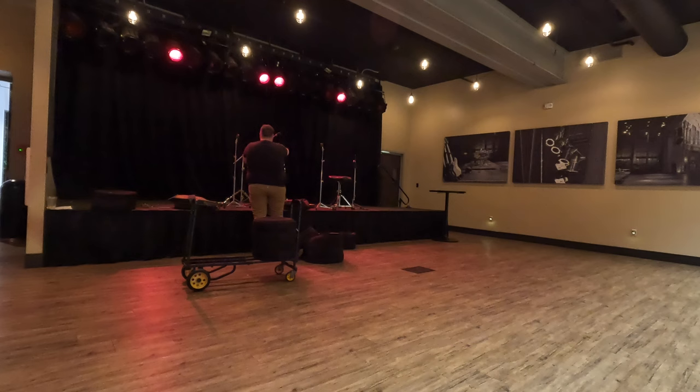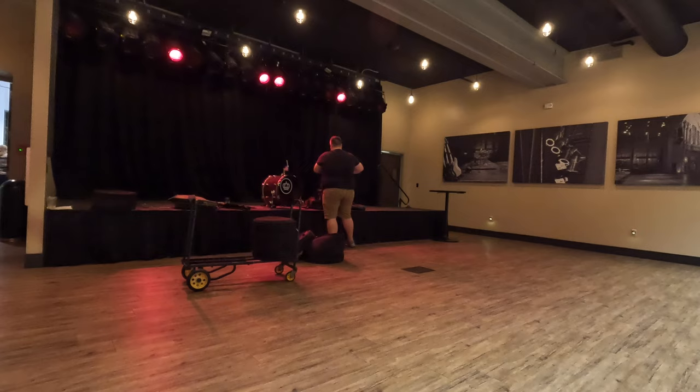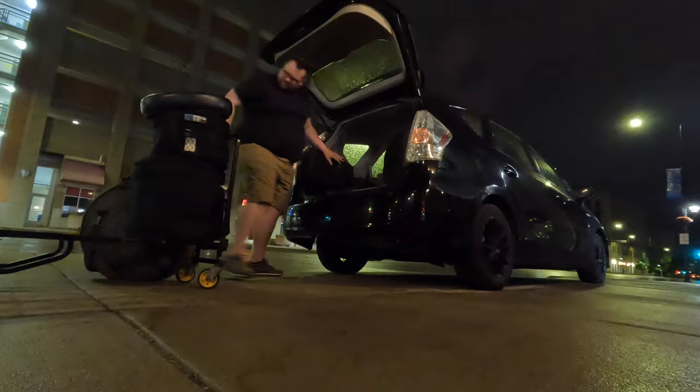It takes me all in all about 45 minutes to an hour to get all of the drums and PA packed and loaded, but typically I'm the last member left on site. After getting everything loaded up back in the car, I hit the road around 12:30 a.m. and made my hour-long drive back to Oshkosh.